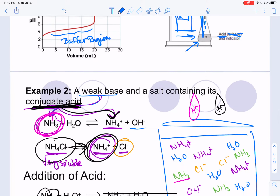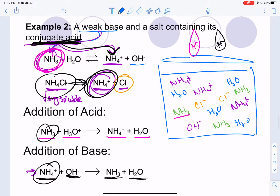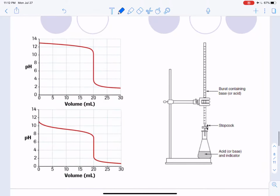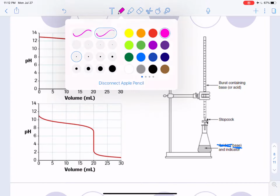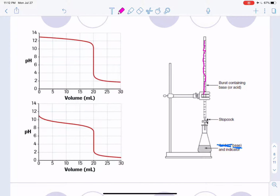All right, so if we have a base in our beaker, our Erlenmeyer flask here. So let's cross out acid. We've got a base down here, okay? This is not what you guys did in the lab, but what if you did this? What if you had acid up here and you had base down in your Erlenmeyer flask? So we've got acid up here. And again, we've got a pH probe down in here. And your little pH meter is giving you a readout.